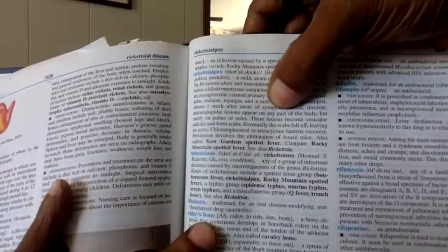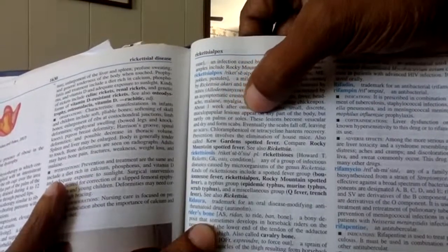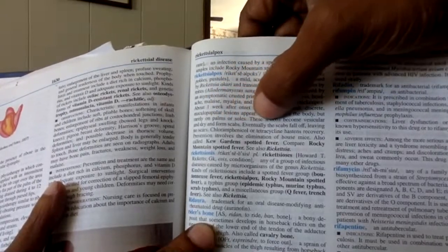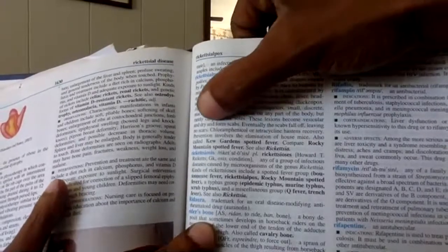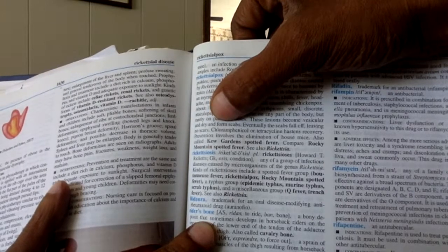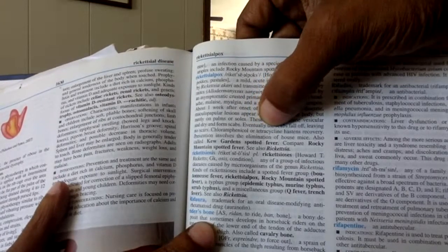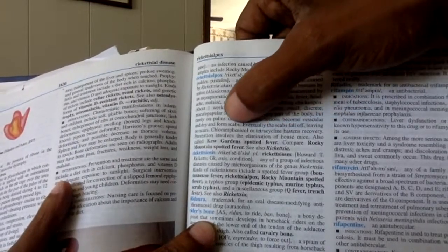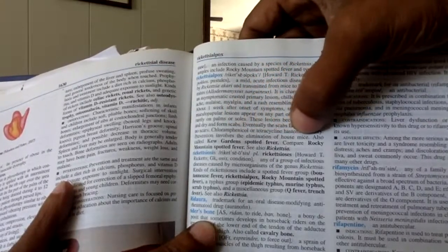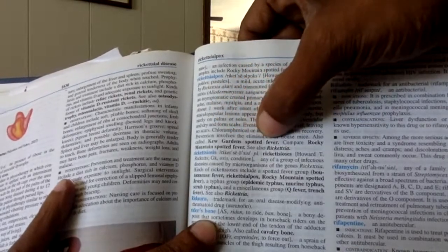About 1 week after onset of symptoms, small maculopapular lesions appear on any part of the body, but rarely on palms and soles. These lesions become vesicular and dry and form scabs. Eventually, the scabs fall off, leaving no scars. I can't even pronounce it. Tetracycline hastens recovery. Some drugs. Prevention involves the elimination of house mice, also called Kew Gardens spotted fever.